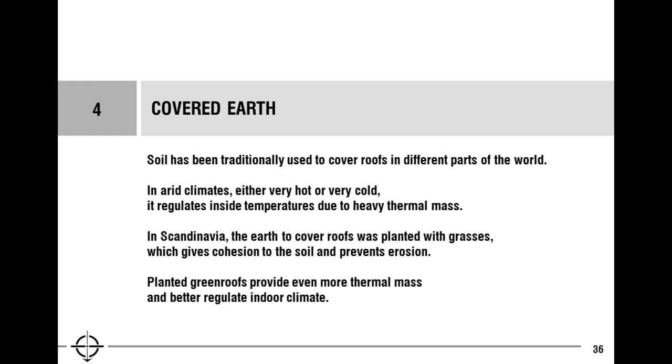Next, covered earth. Soil has been traditionally used to cover roofs in different parts of the world. In arid climates, either very hot or very cold, it regulates inside temperatures due to very heavy or medium thermal mass. In Scandinavia, the earth used to cover roofs was planted with grasses, which gives cohesion to the soil and prevents erosion.